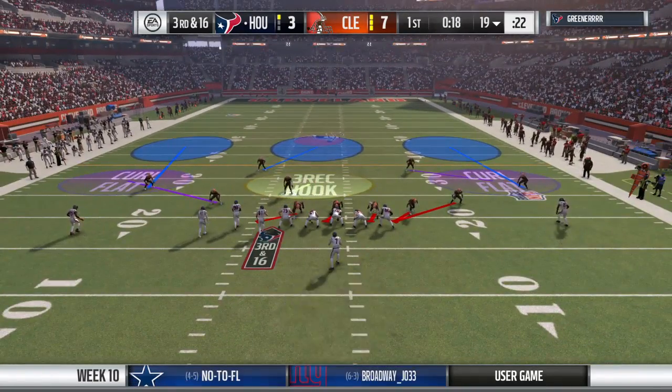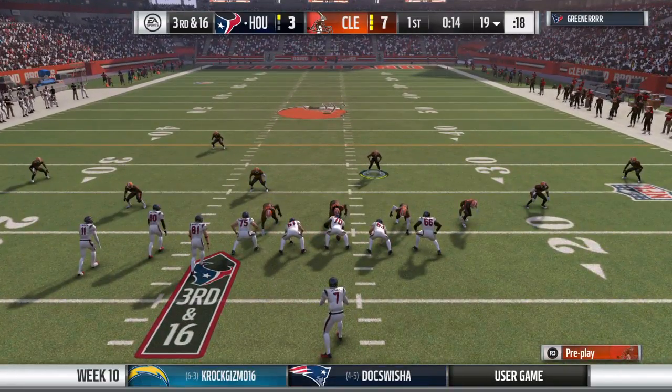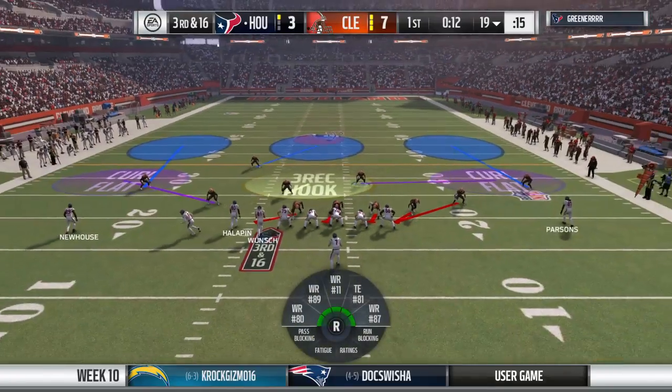That's where the O-line, they go to the sideline, they keep their helmets on so the cameras can't find them, right? Yeah, the cameras can't find them, but I know one thing. The O-line coach will.